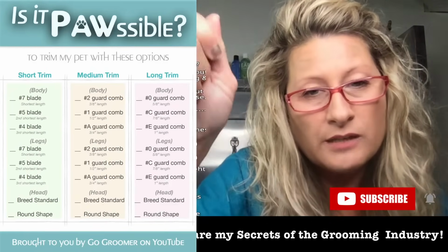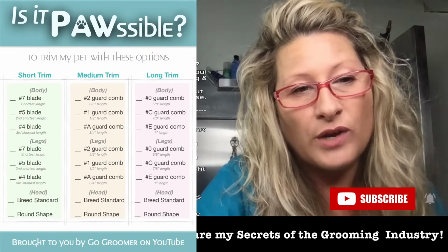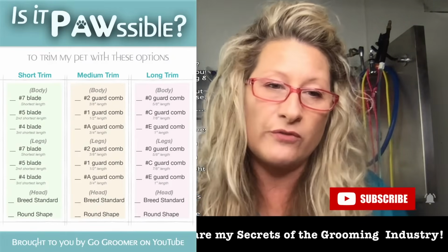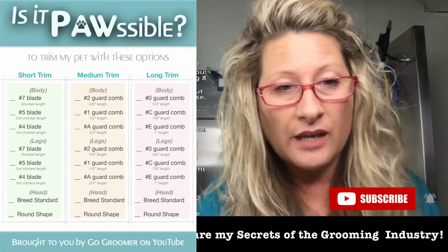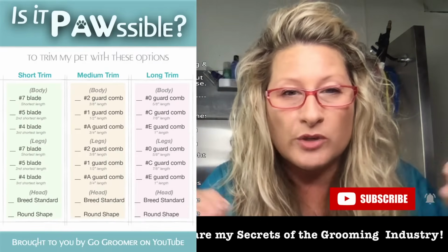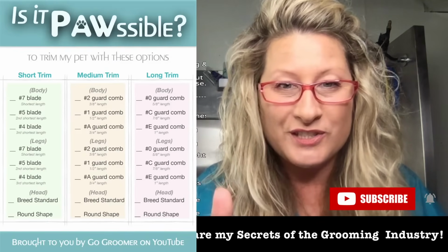But you put a check mark on the line in front of the body length, the legs length, and the head style that you would like your groomer to follow when they groom your dog. And the long trim is just another example. Now these are only 3 examples of pet trims, but it will certainly get you and your groomer right in the ballpark of what you're looking for in your dog's haircut.